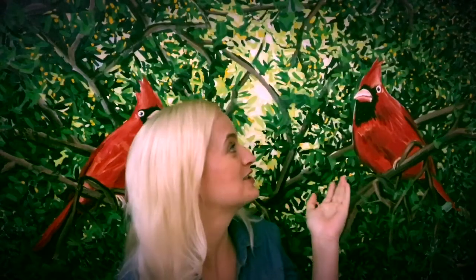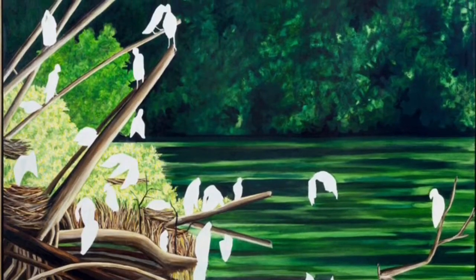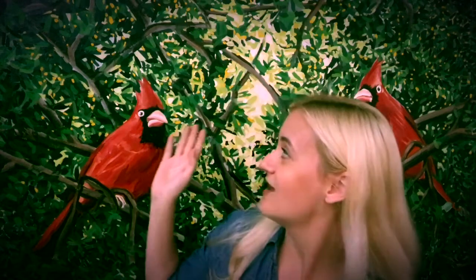Behind me here you see one of my larger oil paintings of my two cardinals. I often paint birds and other nature-based subject matter. For me, I'm super intrigued by how the beauty of nature can transport you to another world. I find myself enchanted by the way sun can dapple through leaves, or the appearance of a wonderful bird or deer in the forest or horse in a field can intrigue you and enchant you and remind you of the joy of everyday life.